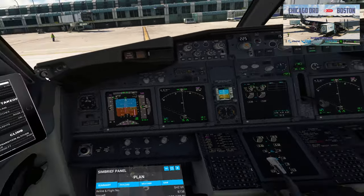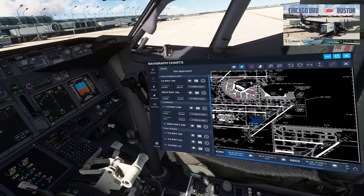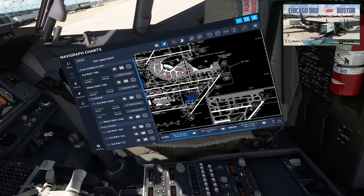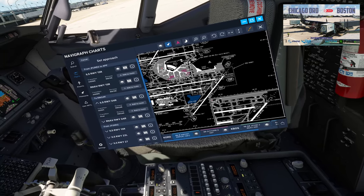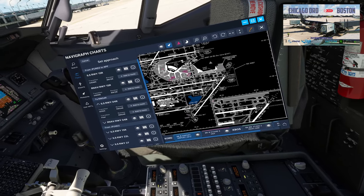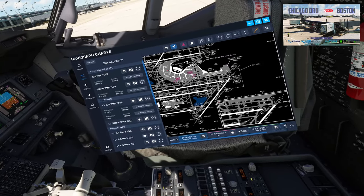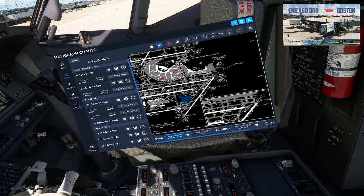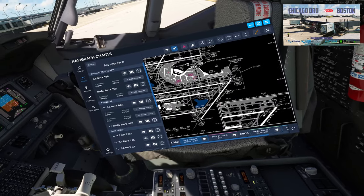O'Hare Ground, Shadow 69, ready for taxi. Shadow 69, O'Hare Ground. Runway 28 right at November 5. Taxi via Alpha. Alpha 15, November 5. 28 right via Alpha 15, Alpha November, and I was set up for 22 left, but I can do 28 right.